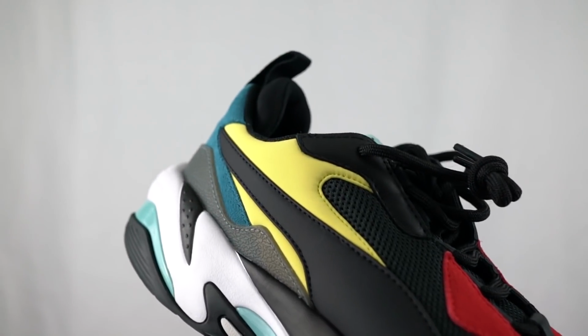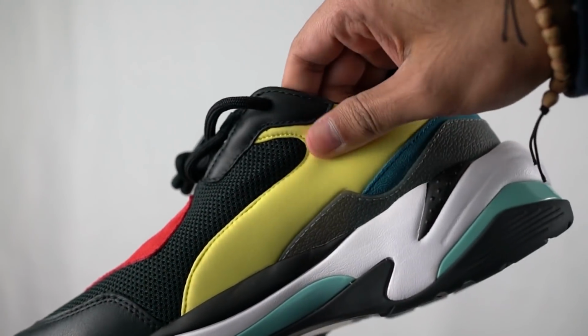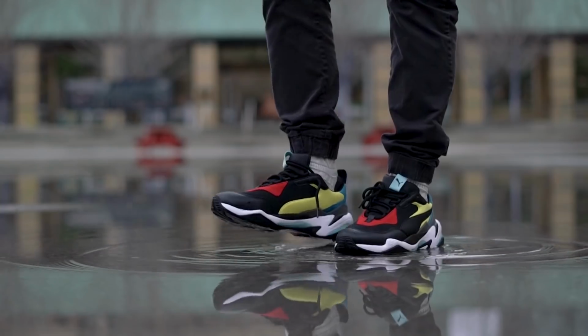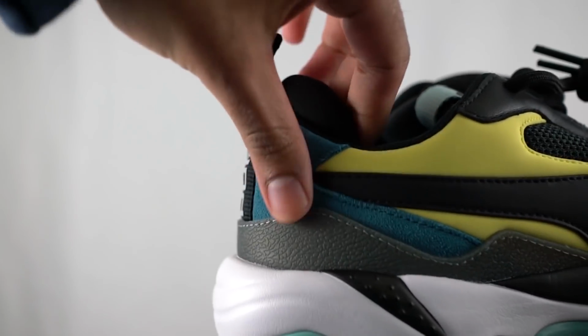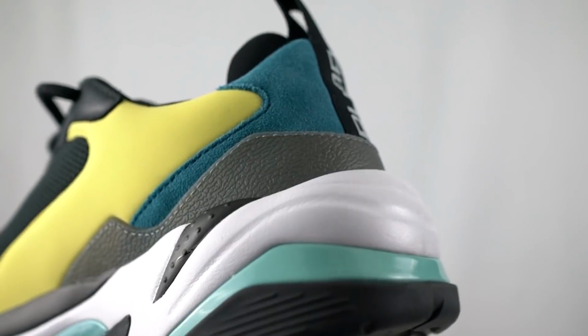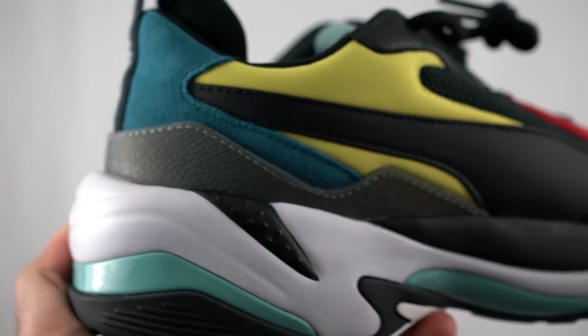We then have this yellow polyester or nylon feeling material that's padded underneath in this neon yellow tone on the medial and lateral sides of the shoe under the black leather. There's a teal nubuck panel forming the rest of the heel with this rubber heel reinforcement overlaying it. The rubber heel reinforcement is semi-translucent gray and has an asphalt-like texture to it.